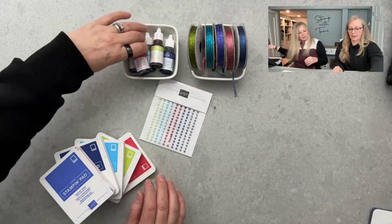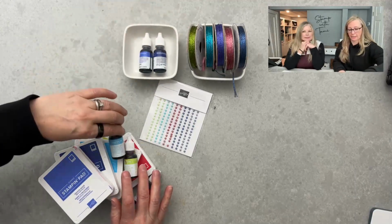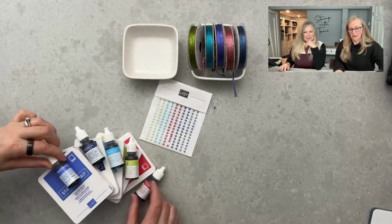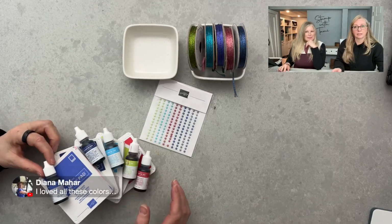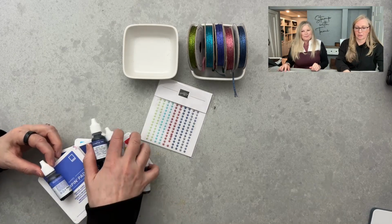Let's see. And like everyone was saying, when you buy your ink pads, you should always buy your associating re-inkers. But now is the time to stock up because once they're gone, that's it. And you get all this paper and you don't have ink to match with it. You want to make sure you got it all.